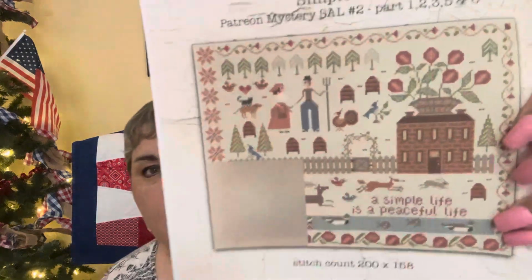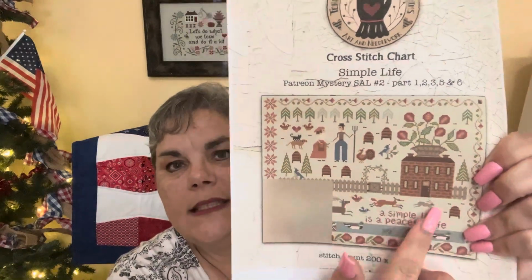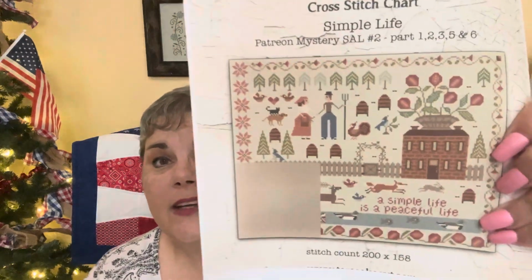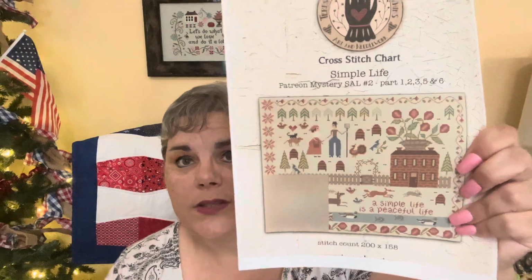I was working on Simple Life. This is a Patreon pattern, stitch along from Teresa Kogut. If you're part of her tier four on Patreon, she has a pattern that she's releasing in parts for us to do a stitch along. This is the pattern, it's called Simple Life. She has released parts 1, 2, 3, then she released 6 because somebody requested that we get the other half of the house. And now here's 5, so 4 is really all that's left. She just released 5, so next month will be the final part.